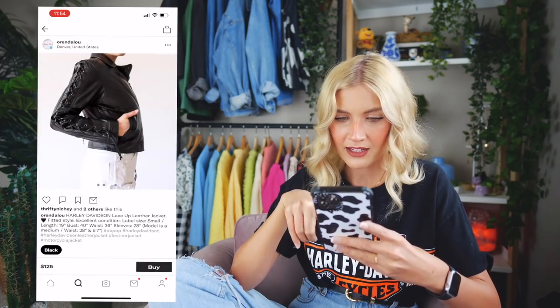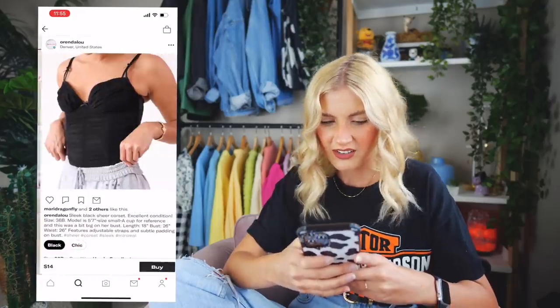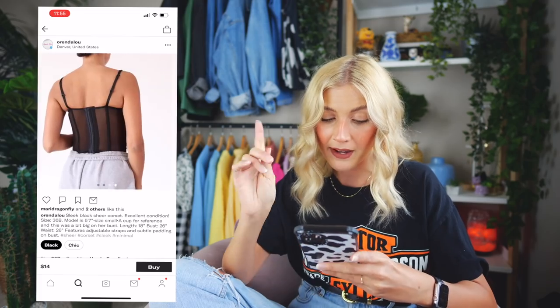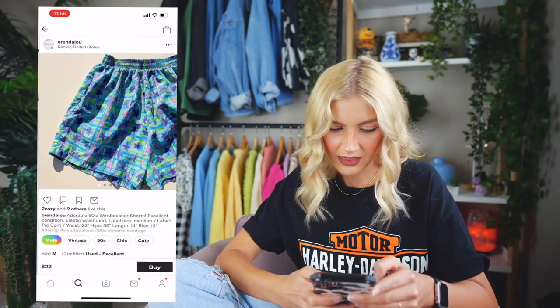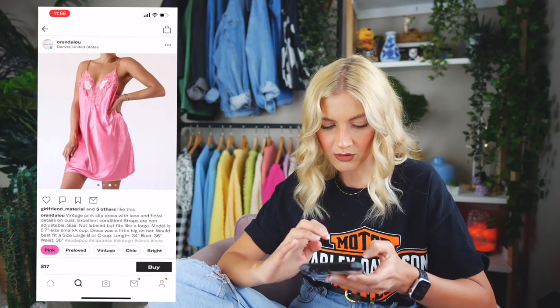Wow, that is amazing. It's a Harley Davidson leather jacket. This one's nice. It's just kind of like a tank top. It's not really like a corset, but I really like the front of it. I feel like this seller has a really good range of stuff. That dress is absolutely beautiful.